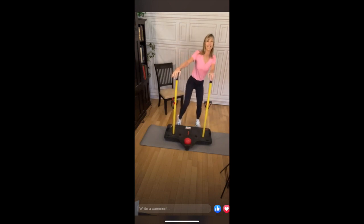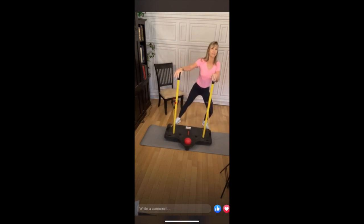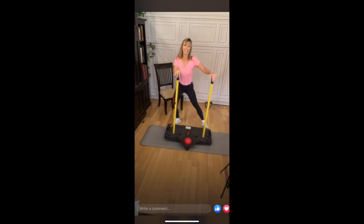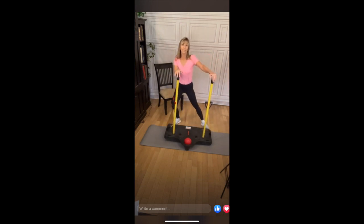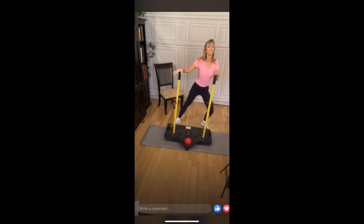All right, let's go ahead now and let's take the feet a little wider and let's bend the knees side to side, opening up the hip joint, stretching into the thigh muscles, calf muscles, hip muscles. Good. Side to side, nice and controlled. 2 more times. Last one, each side.